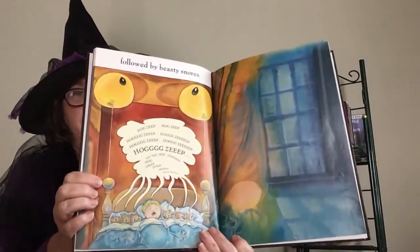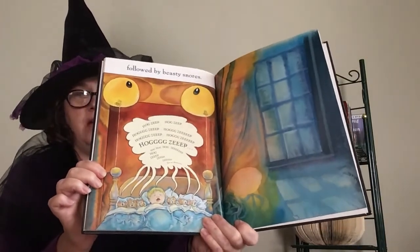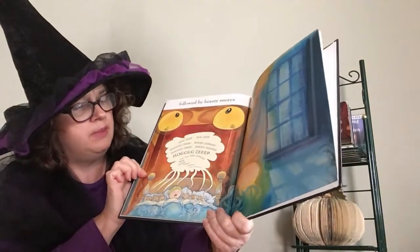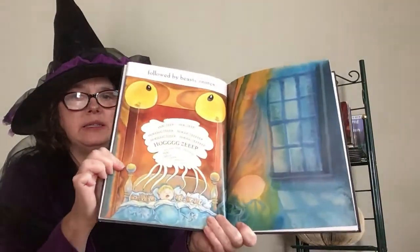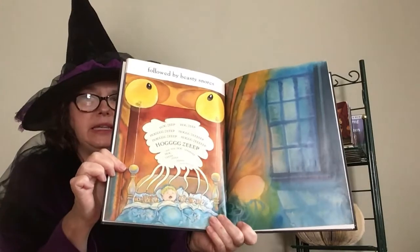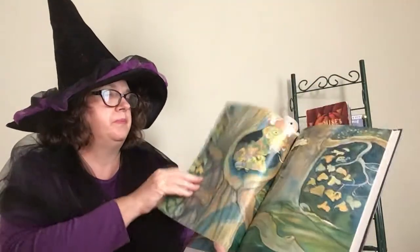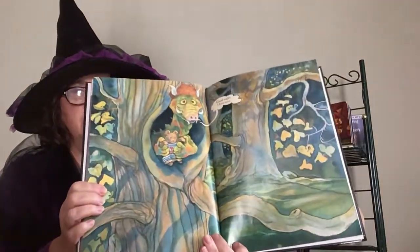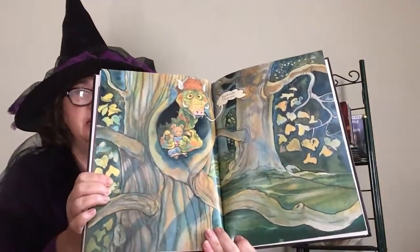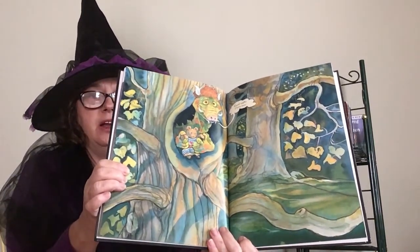Followed by Beasty snores. They're all so tired. They're just gonna go to sleep all in one bed. It says, sleep, sleep. They go to sleep. Oh, there's that dragon. It says, good night. I love you. Dragon has a little teddy bear there.